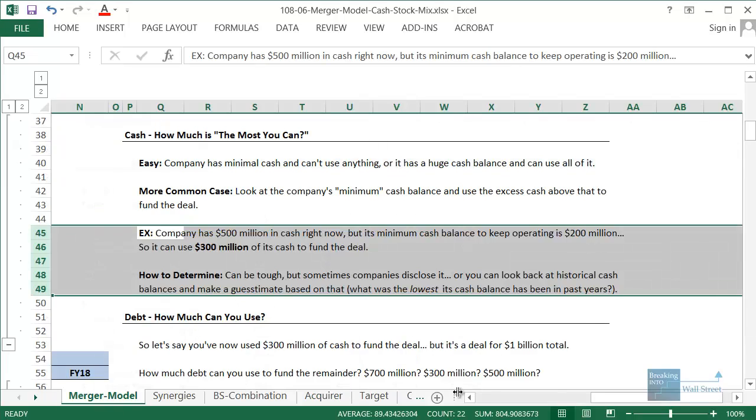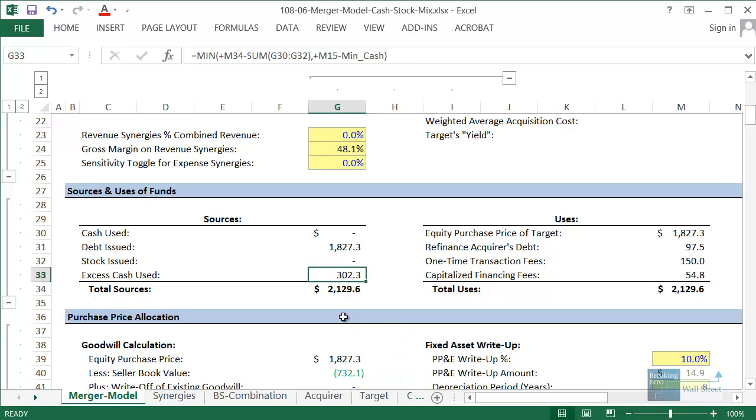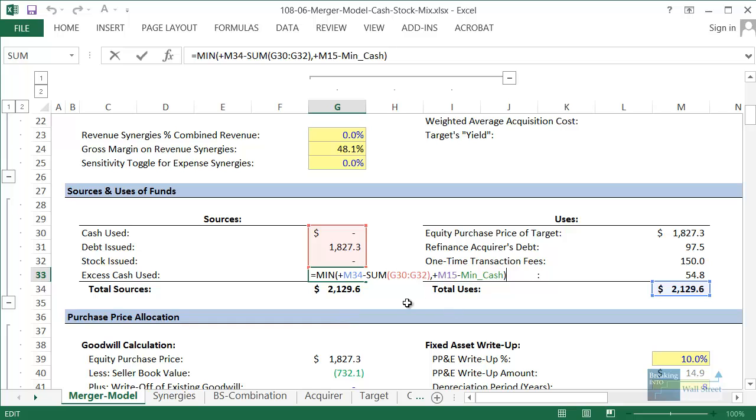In this example, you can take a look at what we've done here for our cash, the excess cash used. Essentially, all we're doing is looking at the company's combined cash balance right after the deal takes place, and then subtracting that 100 million minimum cash balance that they mentioned. That gives us 404.8 million, but in this case we don't actually need to use that entire cash balance. We only need around 300 million worth of it. So that's how much we actually use in our sources and uses schedule to fund this deal.